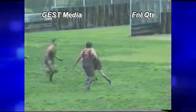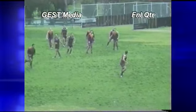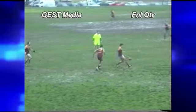Has time to pick the ball up. Needs to get the ball forward. Pickett's by himself. Can't do so, but goes backwards. Finds that player now, and Pickett takes it on centre wing. Plays on. Kicks on the left foot. Not a long kick, but gains 30 metres on the ground there.